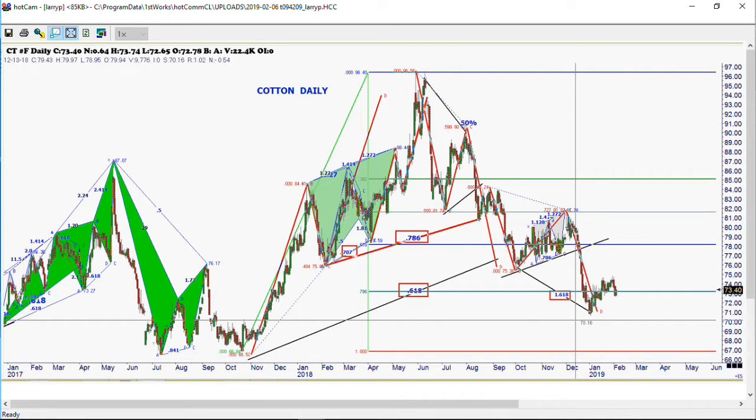That's a 61% retracement. We've got that big ABCD down. We didn't rally very much. We only rallied up to the 382 level, which is sort of bearish. But if we can hold between 72 and 71, it's got a chance for a pretty good move. You can see all the different ratios and all the different patterns that we talk about in the cotton market, the multiple ABCD patterns everywhere, and the different ratios that we're watching.